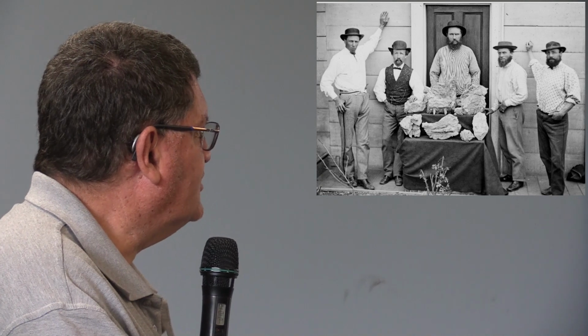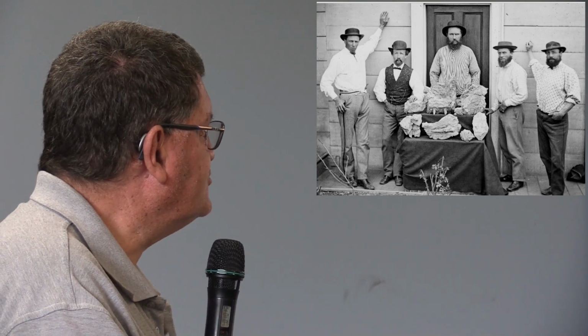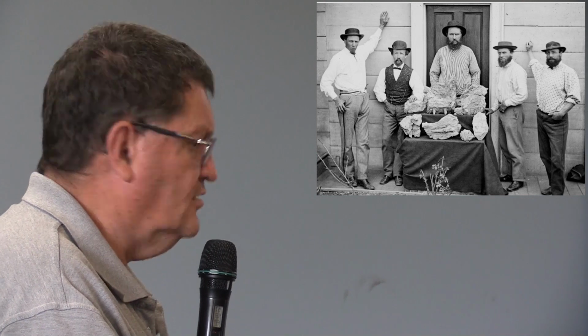4 hours drive northwest of Sydney. Now between 1871 and 1874, 50 tonnes of gold were extracted from the reefs in the area. Well, there's some of the nuggets that were found. Holtermann's there on the second from the left.